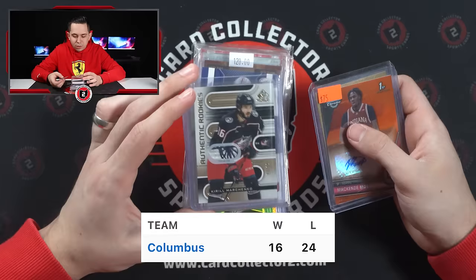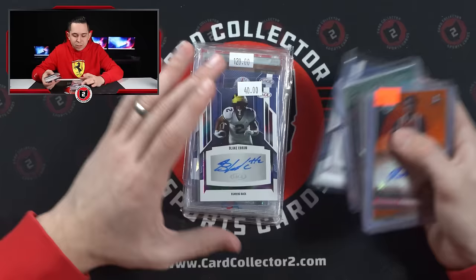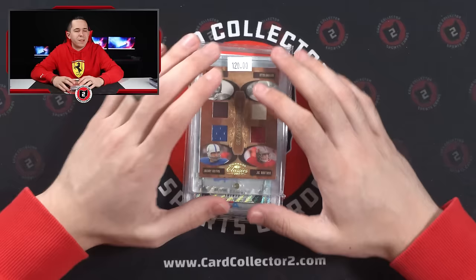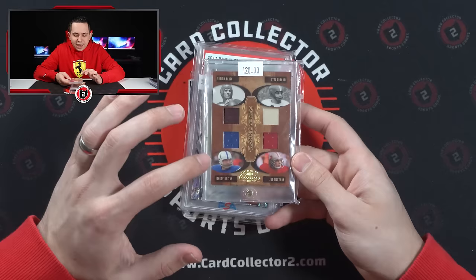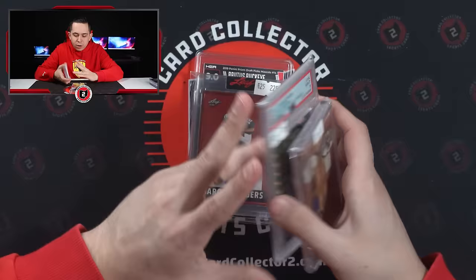Joe Morgan, Rodgers, Jets jersey. Malik Nabers auto, Blake Corum auto, Denzel Burke auto. Definitely one you don't see every day. I think it's from 2007 Classics, 2008? 2007 Classics. 1 of 100. I actually didn't notice it was 1 of 100. Sammy Baugh, Autogram, Joe Montana, Unitas, quad game used jersey, 1 of 100. Just gotta buy it. Kamara rookie auto at a 149.